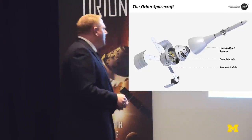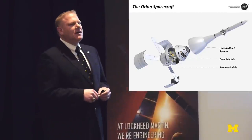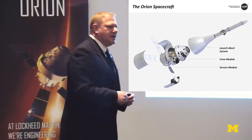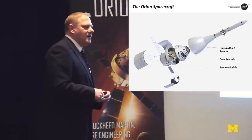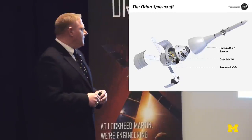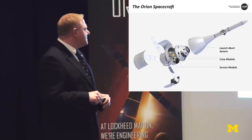The crew module is exactly that. It's where the crew is. We can carry a crew of up to four into deep space. It is advanced systems, all redundant, and can check the health and safety of the entire vehicle without any input from the ground controllers or the astronauts themselves. So basically, it is a supercomputer flying in space.